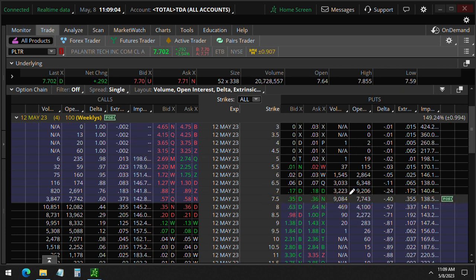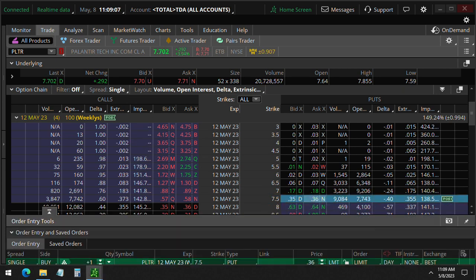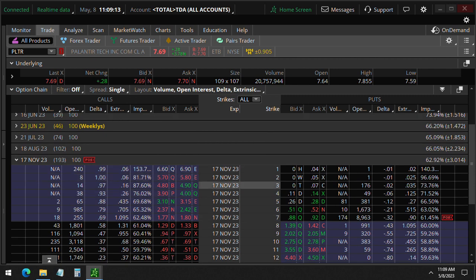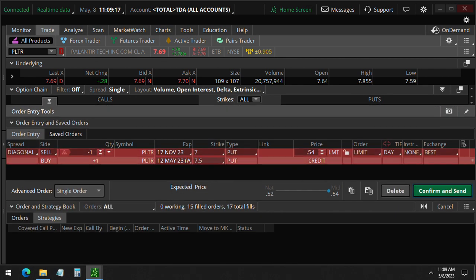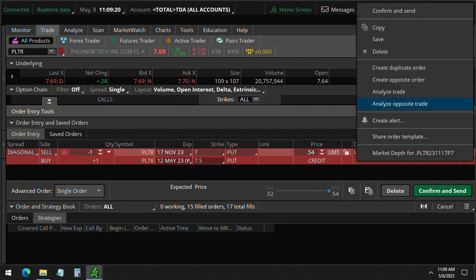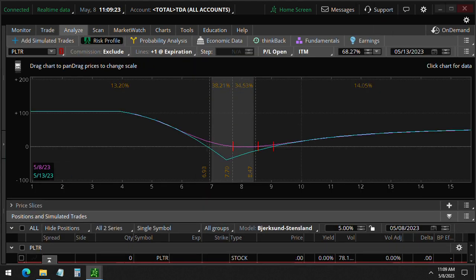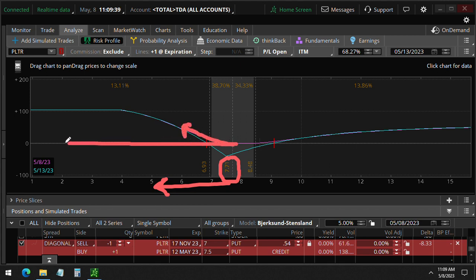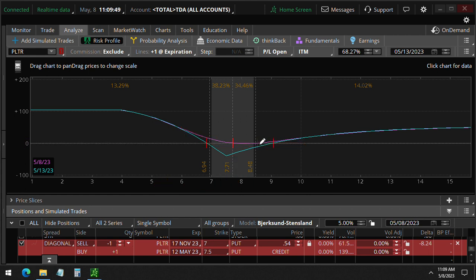And so what happens to this trade is that if you buy the 7.5 puts, and since we also sold the November 17 based on the unusual options yesterday, you'll see this is our trade. And so it is bearish. You'll see that currently Palantir is trading at 7.7. If it drops in price, it will be profitable because we are going to be above that zero profit loss on the y-axis. And even if it rallies, you'll see it will also gain in price.